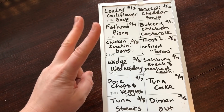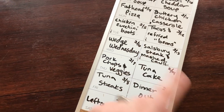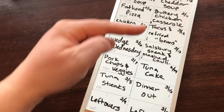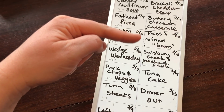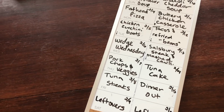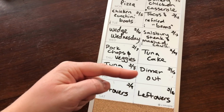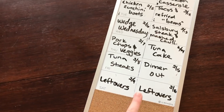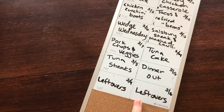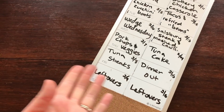Tacos and refried beans is another Instagram recipe that I found. Same with the Salisbury steak and mashed cauliflower. All of these things will be using mostly frozen meat and more hearty vegetables that last 2 weeks. We have tuna cakes, and then on the 15th is our payday, and so we will go out to dinner and then have any leftovers the Saturday before. That is the meal plan for 2 weeks.